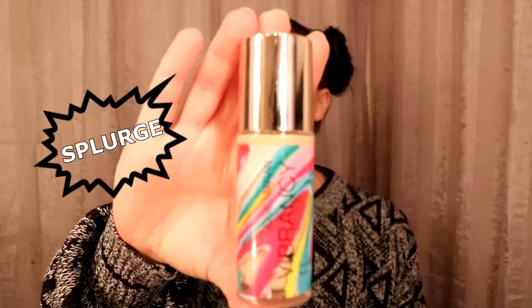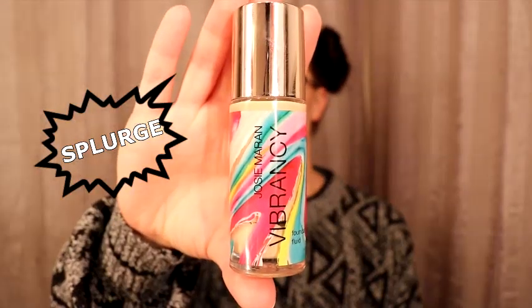I feel like I've tried a million foundations this year. I don't know what it is. I'm just always on the quest for the perfect foundation, and I think my skin kind of changes throughout the year with the weather. My skin is pretty normal to kind of on the drier side, so you can take my opinions of these foundations with that in mind. The one I really liked that is more of a high-end, I freaking love this foundation. It's by Josie Maran, and it's the Vibrancy foundation.